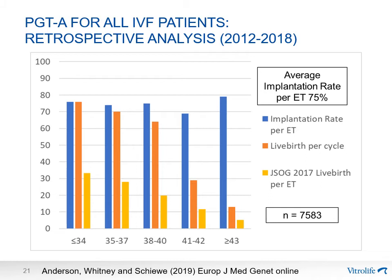However, of course, it's well known that as women age, IVF is less successful. There are fewer eggs and embryos, so that in some cycles there are no embryos which reach the blastocyst stage, or if they do reach the blastocyst stage, there are fewer of them. And as you get into women in their 40s, then the possibility that all of those embryos are aneuploid and not available for transfer increases.